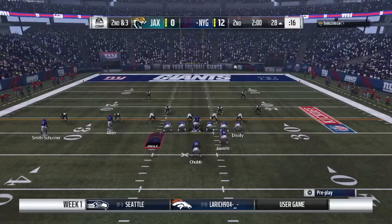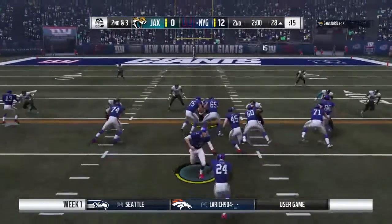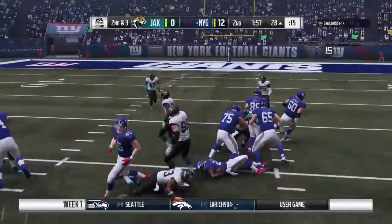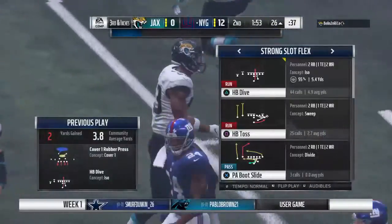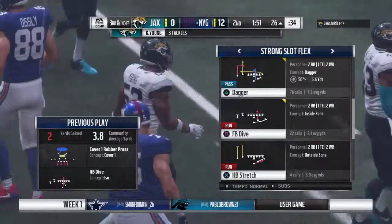All right, now, lucky 56. A give. This is Chubb, and he'll take this down just shy of the 25-yard line. The UCLA product, Kenny Young, had the tackle.